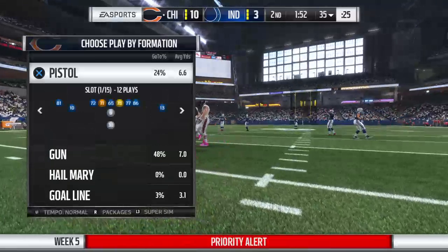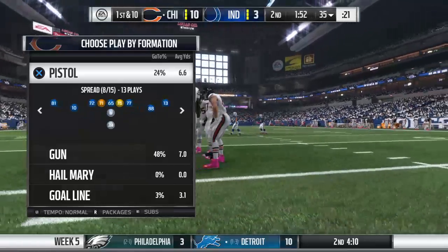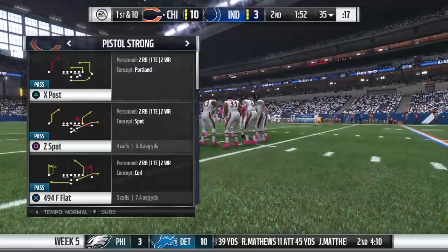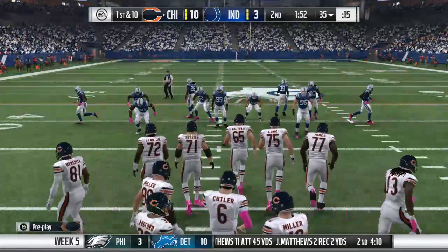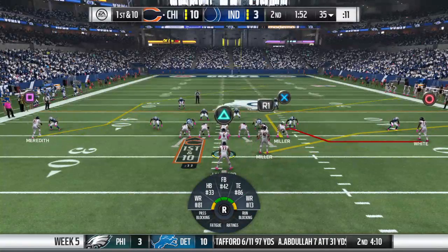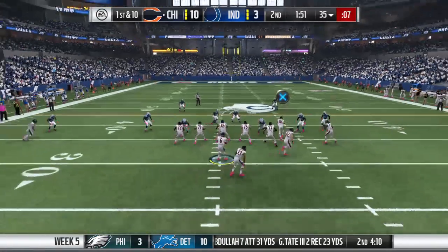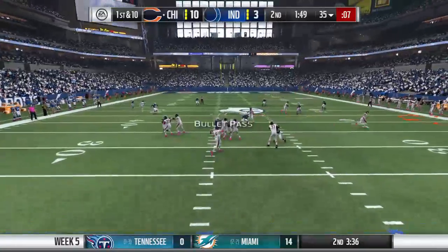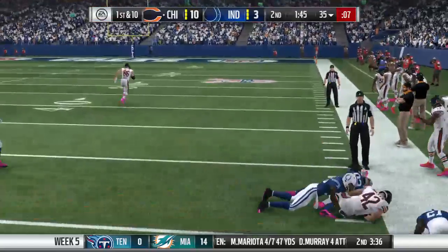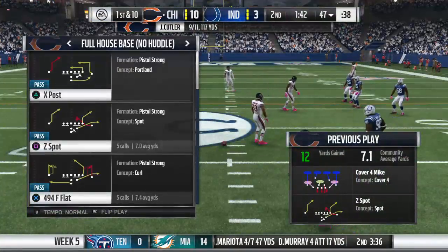So back to live action. Let's see what this offense can do here on this play. Looks like the defense in press coverage here. From the shotgun, Cutler. He's just going to dump this one off to his fullback out of the backfield. And he's brought down. 12 yards on the pickup.